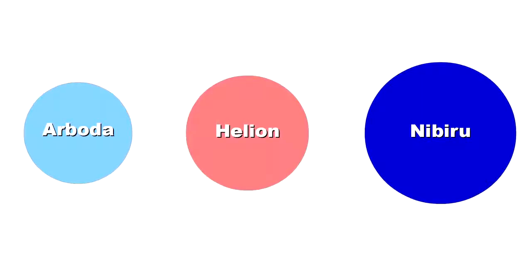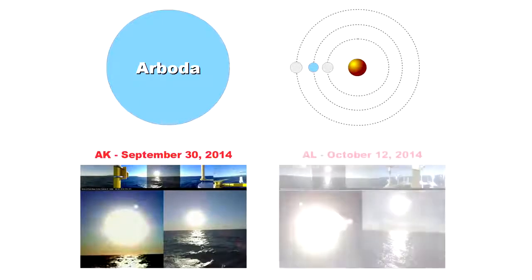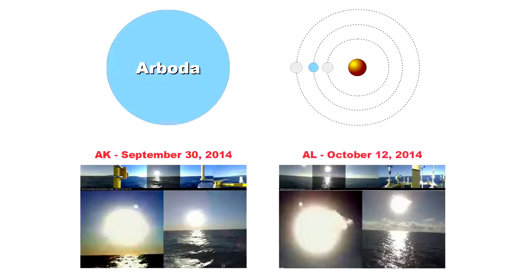So now we will show you which of the panels revealed which objects, beginning with the planet Arbota. According to the guides, Arbota was first observed from the Gulf of Alaska on September 30, 2014. The second time it was observed was from the Gulf of Mexico on October 12, 2014. As you can see, these 2 observations are of an object above the Sun at the 1 o'clock and 11 o'clock positions.